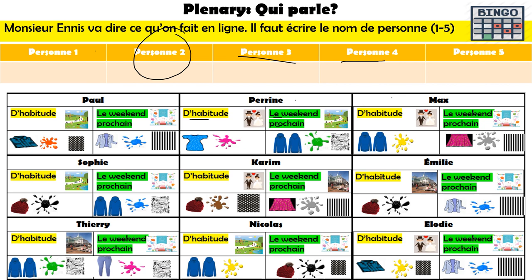Right guys, final one before we go through the answers. I'm going to say this one quickly. Remember, you can pause me, you can rewind me, there's no cheating here. Alors, le dernier person. Person numéro 5 dit, d'habitude, pour aller en mariage, je porte une robe rose. Le week-end prochain, pour aller au parc, je vais porter un sweat à capuche. Va de Mac. Right guys, let's see what we've got.